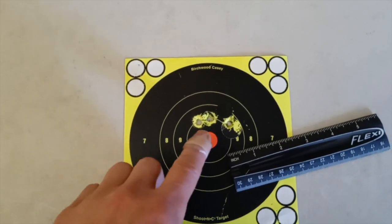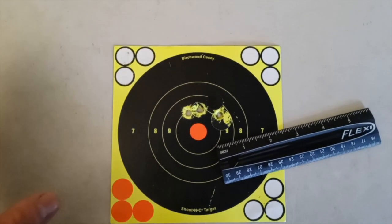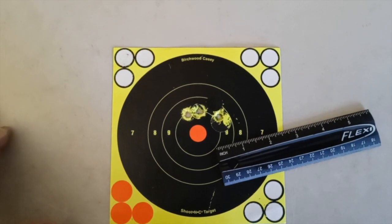And again, when your rifle shoots like this, you really don't have to hesitate pulling the trigger at 100 yards when you have a perfect opening to vital organs. Well, there you have it. That's my thought on .338 Federal.